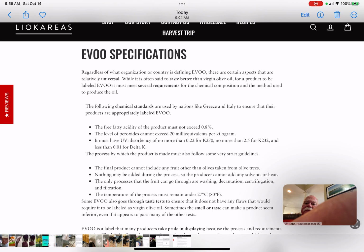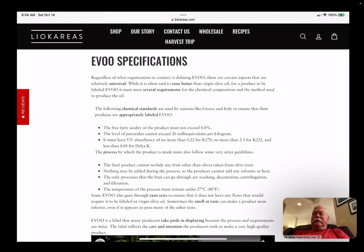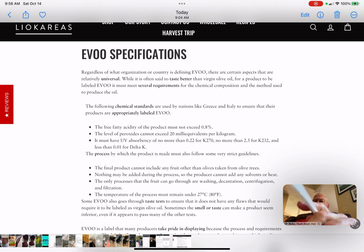And it can't have anything but olives in it, and nothing added. Only washing, pressure, decantation, and filtration. No heating. Temperature must remain under 27 degrees centigrade, 80 degrees Fahrenheit, which is warm but not hot, and it had to have a decent taste.